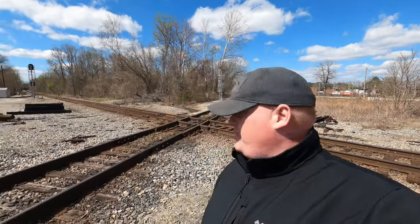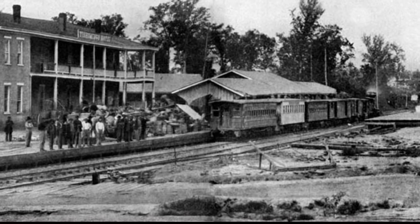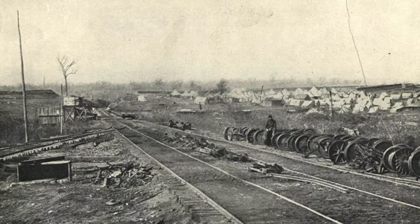1862. Without the railroad you see behind me and this intersection, goods, arms, food, etc., can't go to the Confederate Army. And that is the reason why the Confederate Army wants to protect Corinth, and that's the reason why the Union Army wants Corinth, is because of this very intersection right behind me.